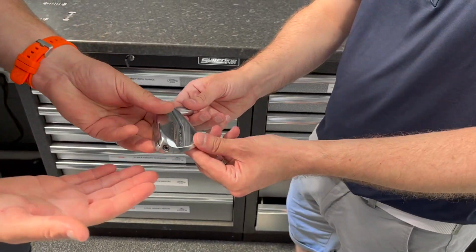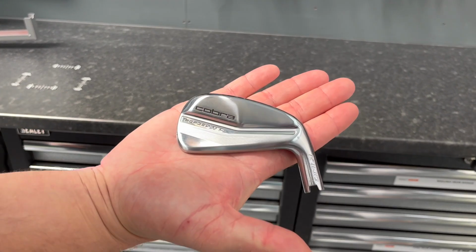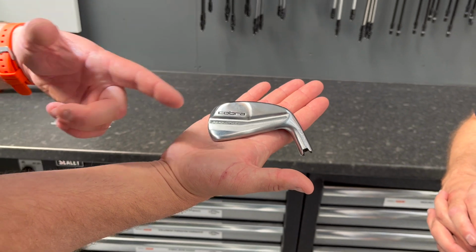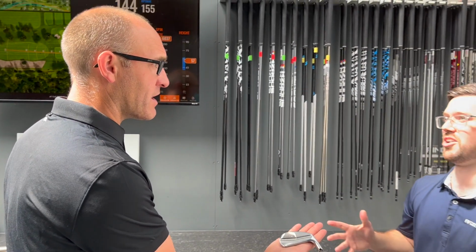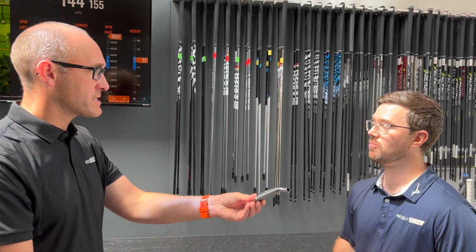So let me just get this clear, right? This on the rack would look like a blade, and if I'm a 20 handicapper, 16 handicapper, I'm walking past that. I'm not even looking at it. You pick it up, go, ooh, that looks nice, I'd love to have a set of these, but I can't hit that. Put that back. But you've put this in place, Hans. This is what I'm doing.